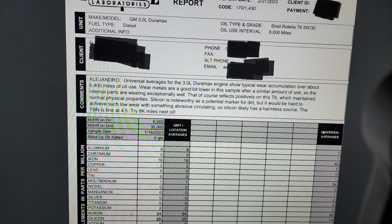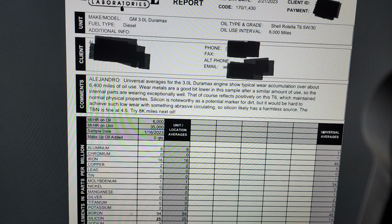So I spoke with Blackstone. No matter how good the oil is, they usually only recommend 2,000 mile increments. So for example, if I would have submitted this oil at 5,000 miles, which is where I usually do my oil changes, their highest recommendation would have been 7,000 miles. Let's say if I would have submitted this oil at 8,000 miles and the oil was still as good as it shows on the report, their next recommendation would be 10,000 miles.